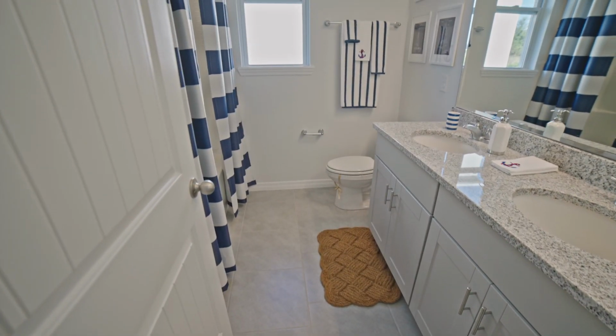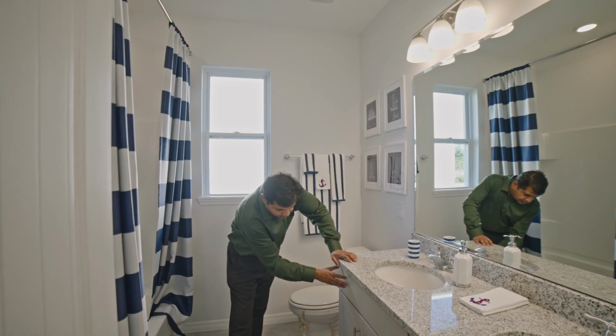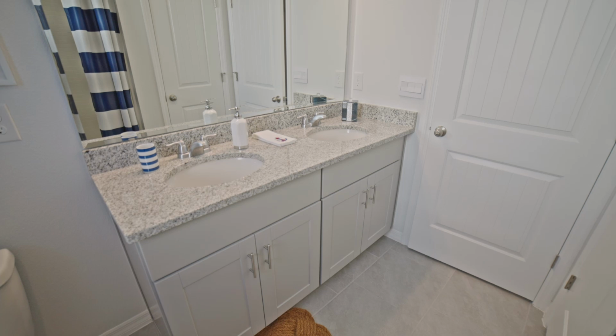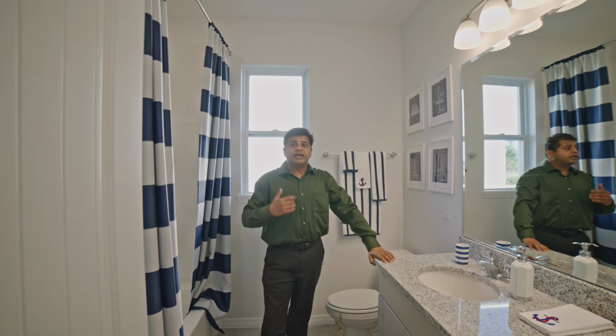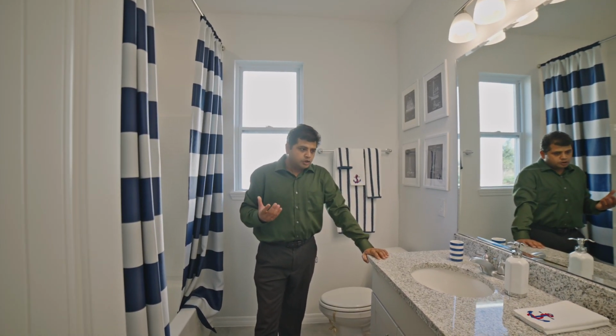So as I go down, you have a bathroom to share, and it has the two sinks over here with the granite. And you can see that the color over here is gray. So they have like six different options. So if you don't like this combination, like this granite, and then this color and this tile, then they have six other options. The thing with this builder is that you don't really have to go to a design center.